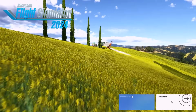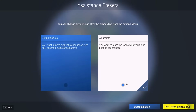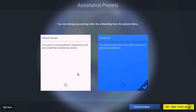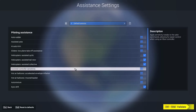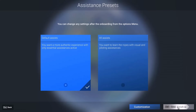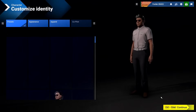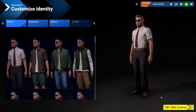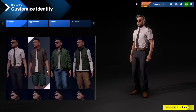These are just the cut scenes. You've seen some of these before in their previews and their teasers. And here I've just said start setup. And you can see in here all assists or default assists. Just have to read the screen. And you can see in here these are presets. These are very similar to what we did when we went into the assistance section. And in here you can see that three of them are on there for helicopters, helicopter assisted. That's a good thing to do when you're first learning helicopters, as I have been teaching in my Udemy courses. Now, customized identity, this is new, and it's new for this sim.